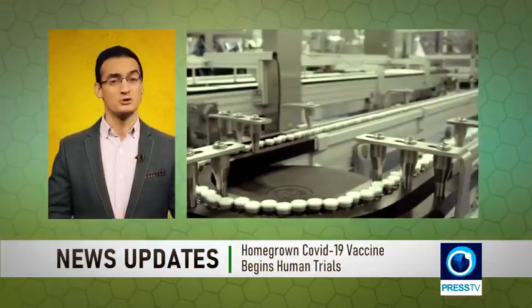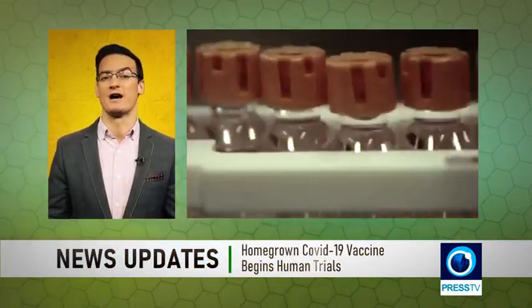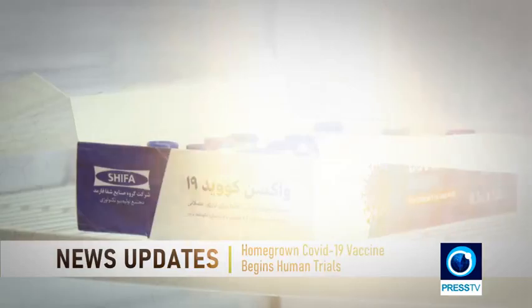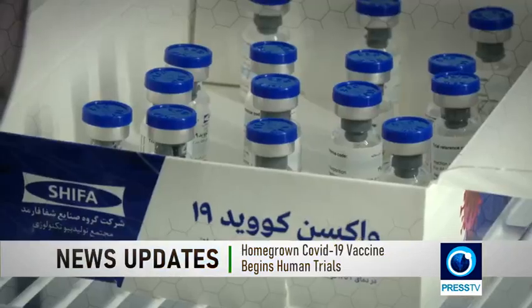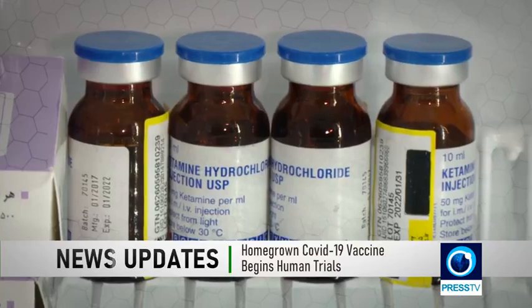An Iranian pharmaceutical company has teamed up with a foreign institution to produce a coronavirus vaccine, with human trials currently taking place as we speak. The first study of the safety and efficiency of the vaccine began in Iran just recently. In a broad study, dozens of volunteers are to receive the domestically developed shot.